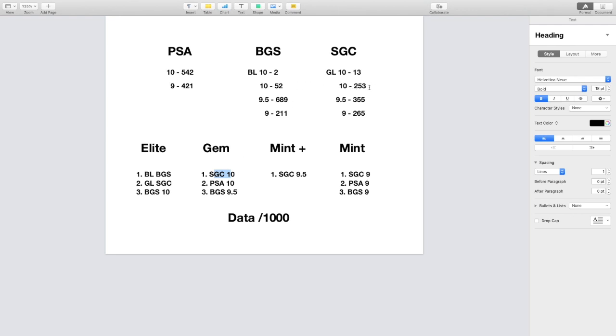That is wildly low for a Prism easy grade type of card. 54% for PSA and basically 69% for BGS. Number two, PSA easily, because again, BGS gives 69% 9.5. So they have the weakest of the gem rates. And in my opinion, the best deals, the sneaky ones, are SGC 9.5s.